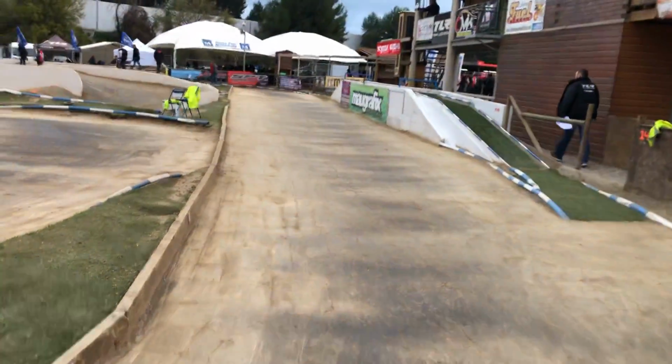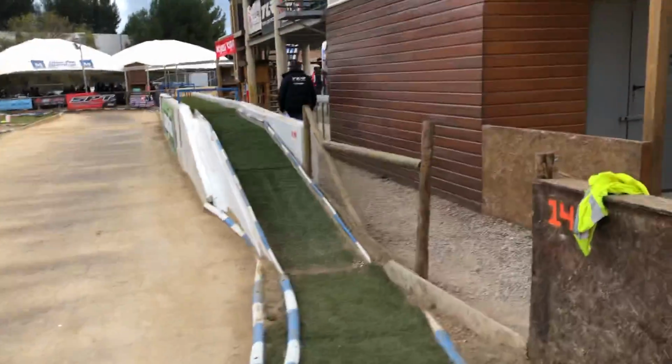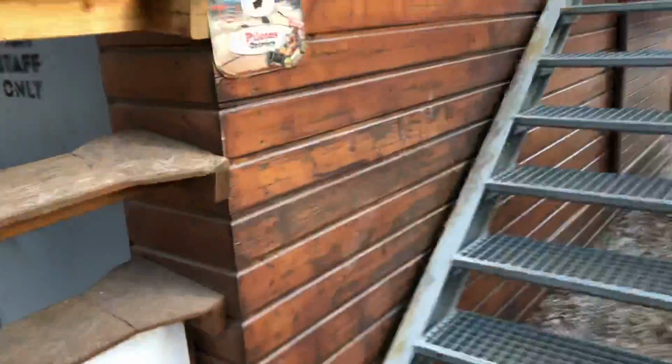So that's a lap around the Montpellier GP track. Way more deceiving, way more difficult than it probably looks on video. But let's show you a driver's stand view here. Kind of show you maybe some of the blind spots that you might not realize by just watching at home.